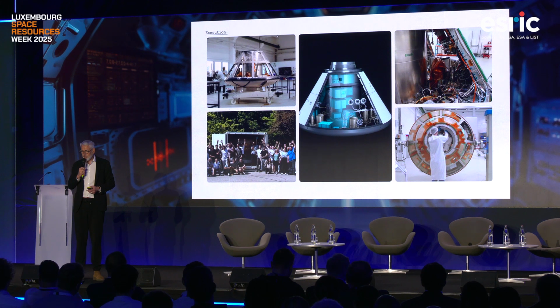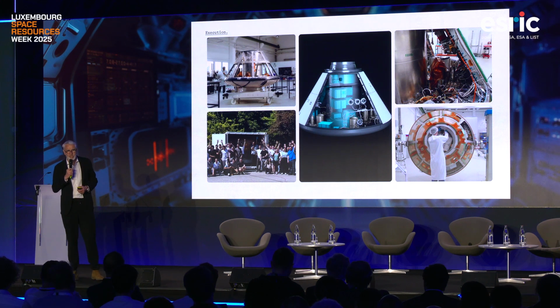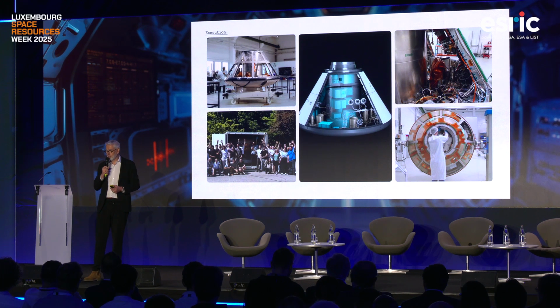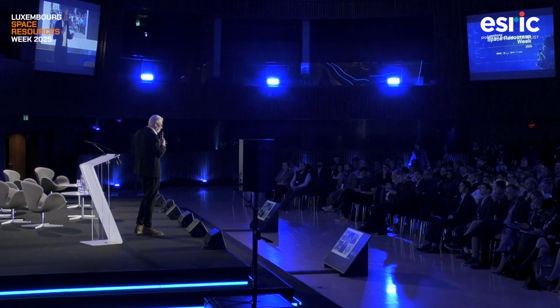This demonstration will be a 3-hour demonstration in microgravity environment. After that, we will re-enter on Earth. We will splash down in the ocean close to Alaska, and we will recover our capsule to, of course, first recover it and to give the experiments to our customers.